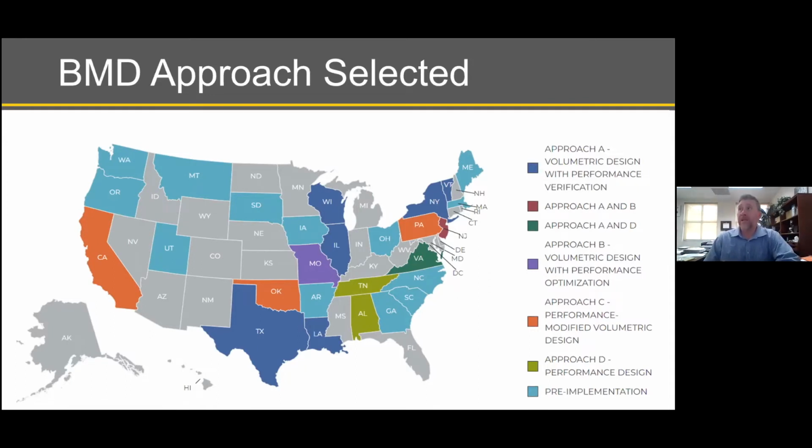A couple of states have chosen to have more than one Balanced Mixed Design specification for different kinds of projects, different levels of projects. Those are New Jersey and Virginia. So they have a couple different approaches. New Jersey has an A and a B, and Virginia has an A and a D, right? I'd rather let them speak about why they're using different ones in different projects, but nonetheless, they are using a couple different processes there.